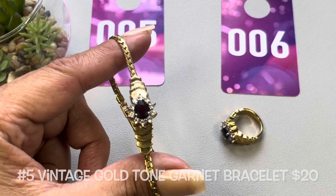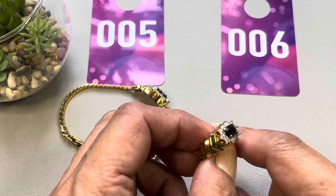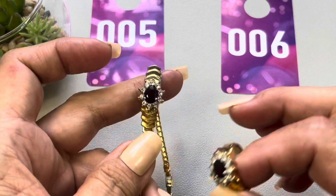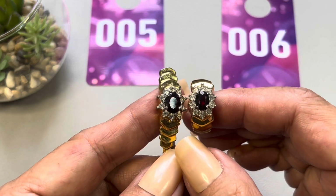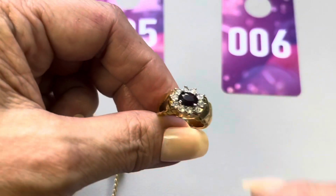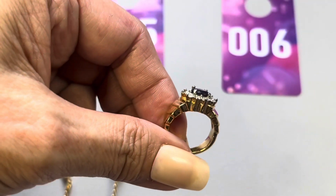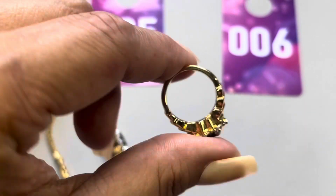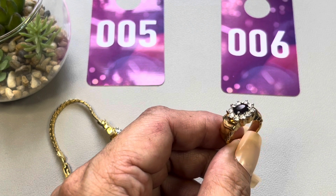So we have this. Number 5, and then number 6 is actually a very similar matching ring. Has that same design. The only difference is you see how these have the points. This one, I would say this is more rounded. This is also garnet with the clear rhinestone surround, faceted, gold tone, and there you see the inside. It is open on the back of the stone. This is tiny.